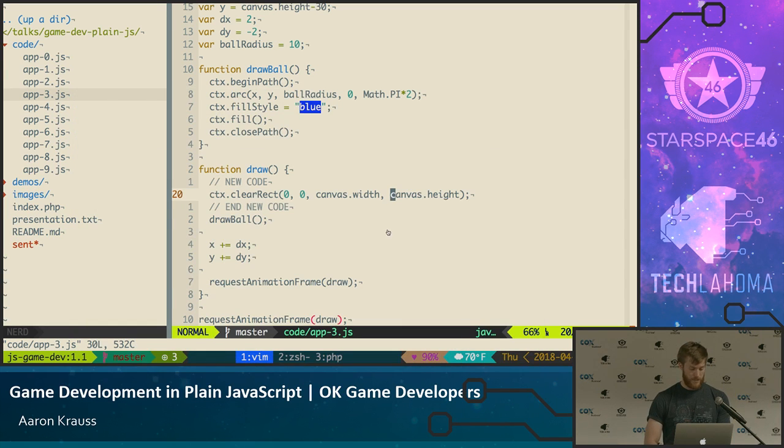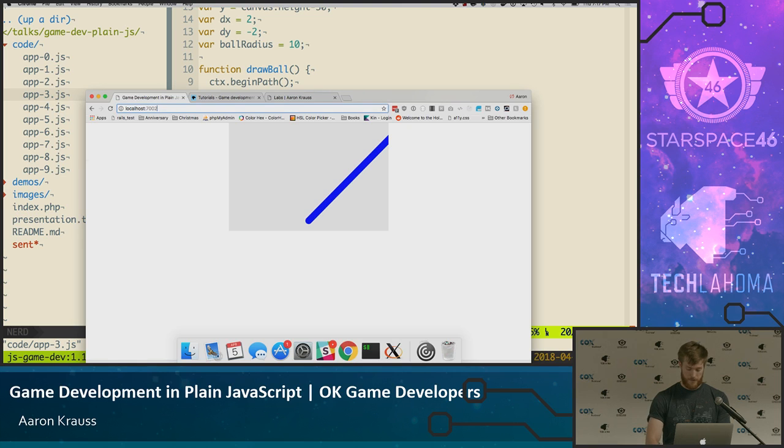So let's take a look at that. So now, after we're clearing the canvas on every single frame, and then we draw the ball, we should actually see a ball moving around. Bam, we got a ball, but it shouldn't just keep going. It should actually hit the bounds there. So let's do our first collision detection.